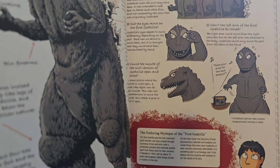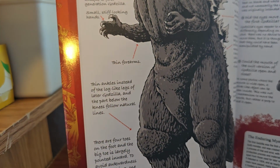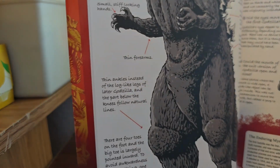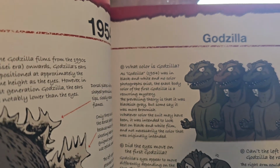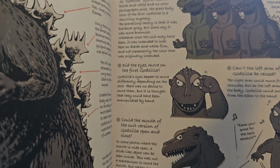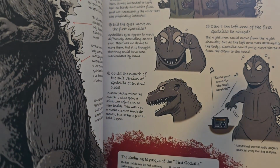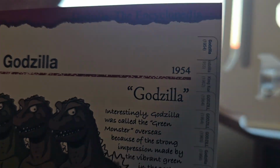The enduring mystique of Godzilla, literally breakdowns: small stiff looking hands, thin forearms. What color is Godzilla? Did the eyes move on the first Godzilla? And if I can see, there's an index on the side.